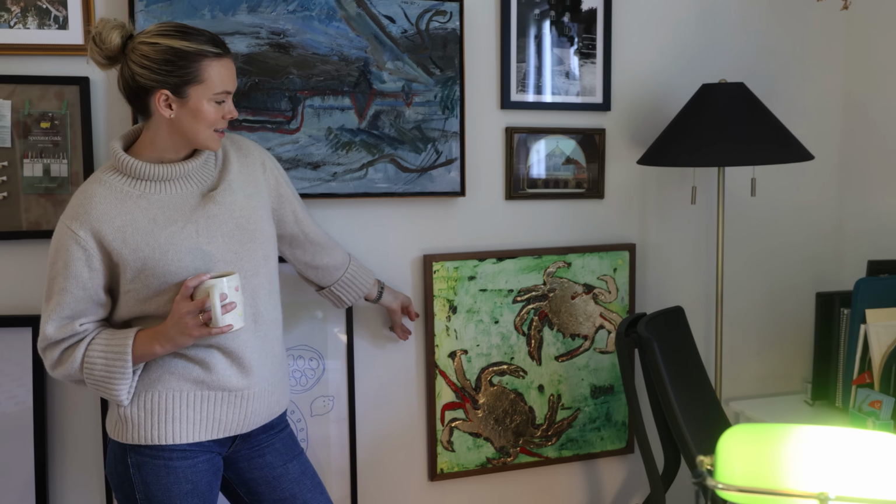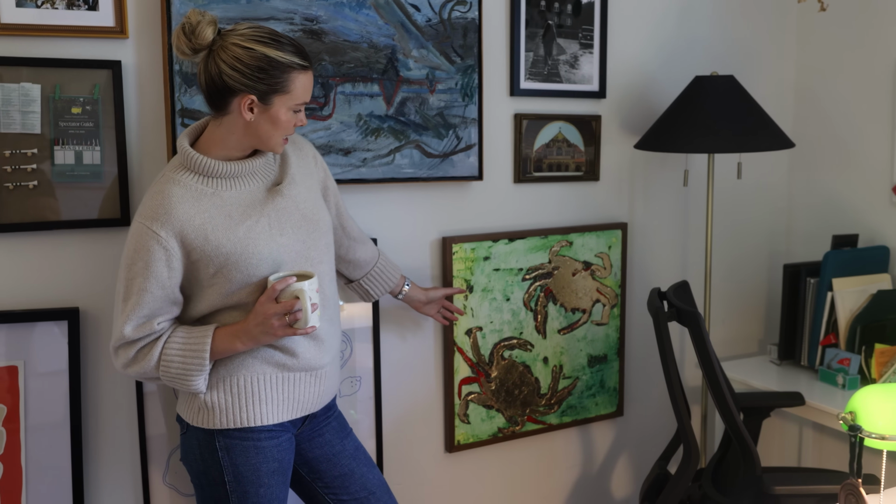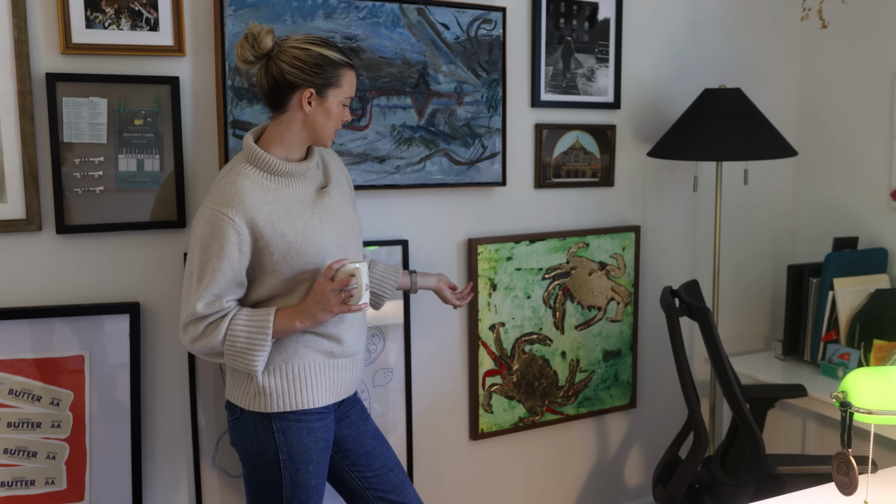And then this is, my uncle painted this. I'm obsessed with it. It's crabs because, you know, local California crabs, but he did it and then did gold film on the crabs. And I've never seen anything like it. He's just the most talented artist ever. So I'm obsessed with it.